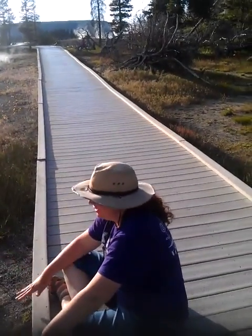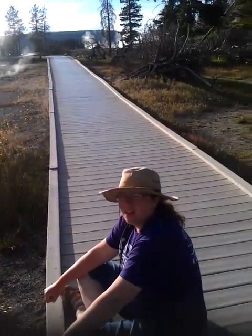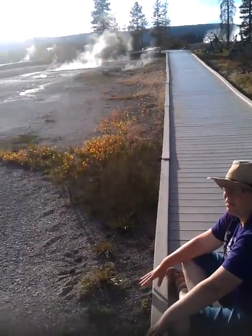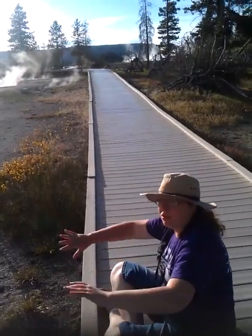It is really cool. I guess Upper Geyser Basin has the largest collection of geysers anywhere. Oh, yeah, largest, like in a concentrated area, yeah. But the rest of the park has just as many. It's just more spread out, right?